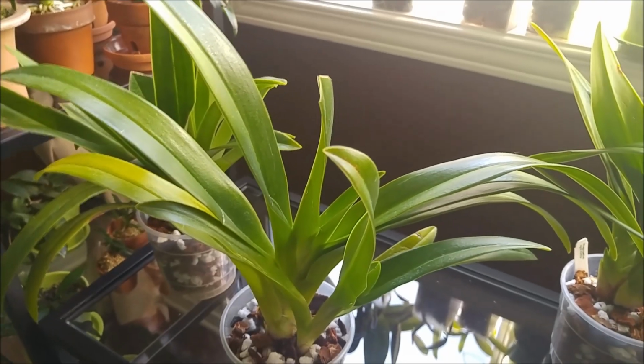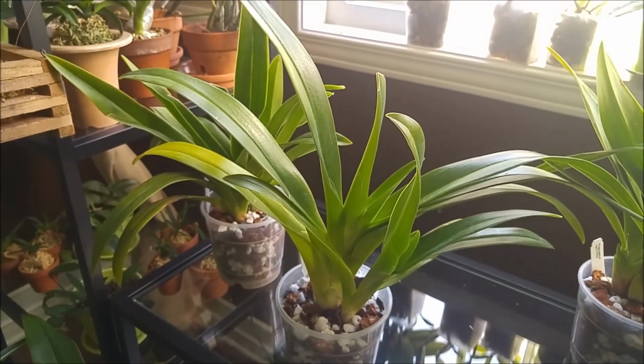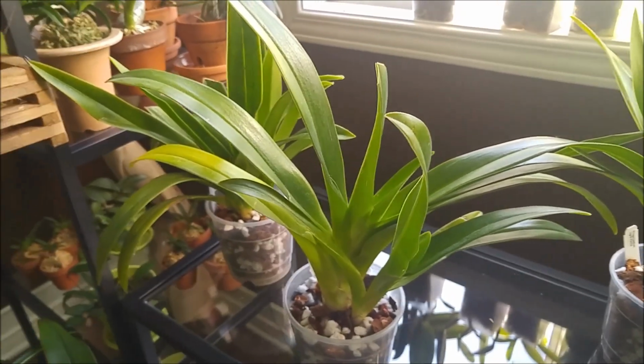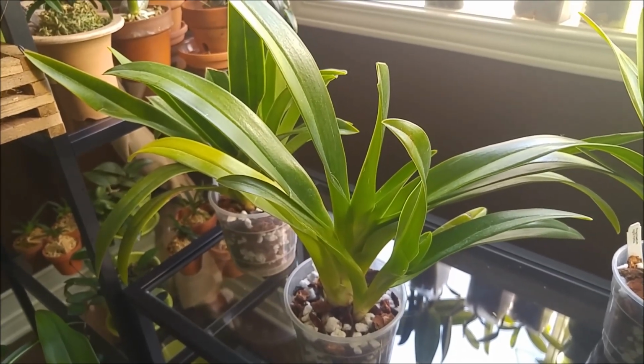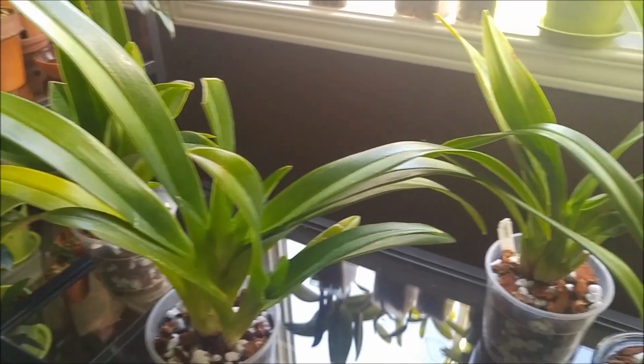So that's another type of Indian tears with long petals, probably large because of kovachii. I'm really looking forward to at least one of them blooming.